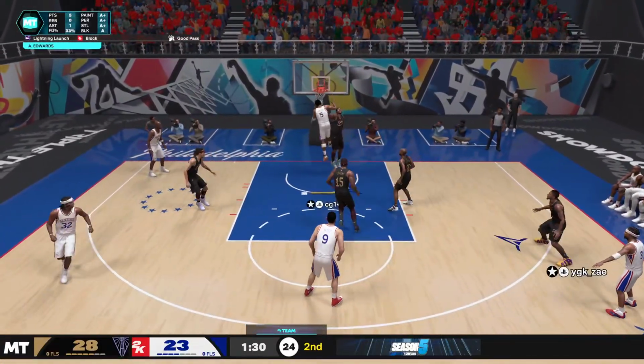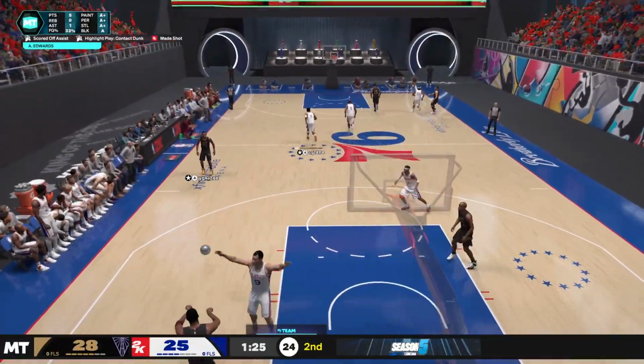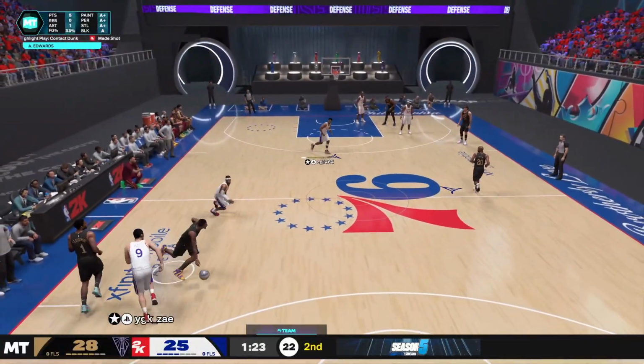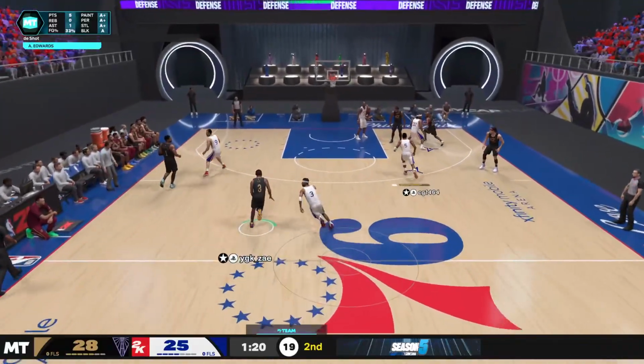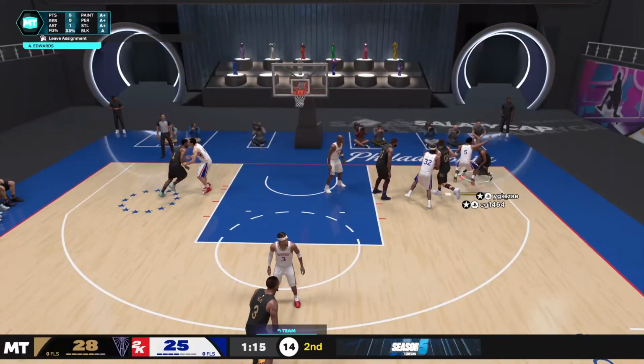Here's Edwards. Edwards making a statement. And giving up some inches inside, but makes up for it with an aggressive style. Yeah, you got to love that kind of effort. Getting in there and fighting through the defense.